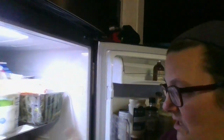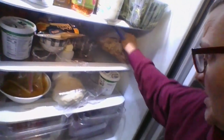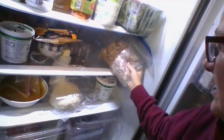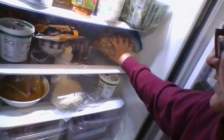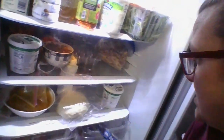So this is leftovers. We made those pumpkin muffins. We have leftover turkey from the turkey. I think I'll probably do it tonight. I'm going to make a turkey pot pie with this, like an extra large turkey pot pie. I might actually have enough to do one for the freezer and one for the fridge. And then just some random things.